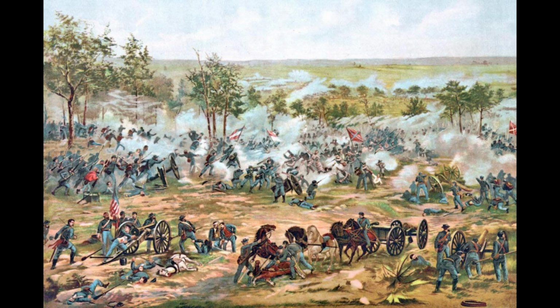The shape of the Union line is popularly described as a fish hook. The Confederate line paralleled the Union line about 1 mile to the west on Seminary Ridge, ran east through the town, then curved southeast to a point opposite of Culp's Hill. Thus, the Union Army had interior lines, while the Confederates were nearly 5 miles long.